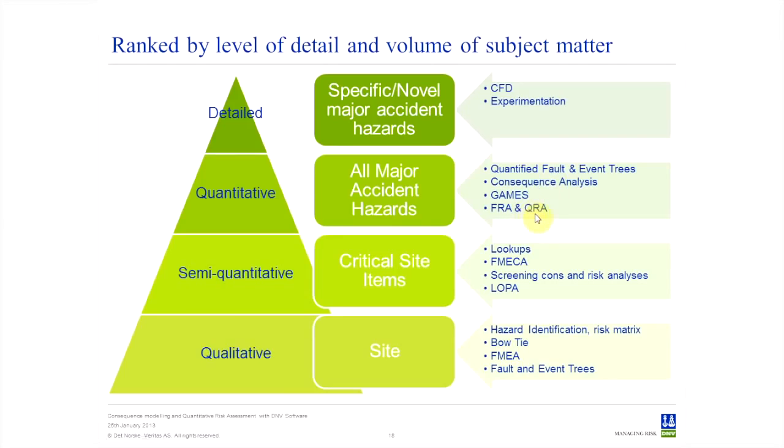So doing a QRA with CO2 that contains CO2 hazards, for example, can only really be done if we've got good validated models for CO2 releases. And this is something that DNV continuously work on. And an analogy for that is considering explosion overpressures or dispersion through complex geometry on plants and things. And it's not really possible to consider all major accident hazards using CFD.